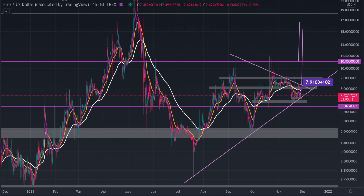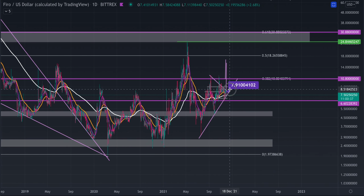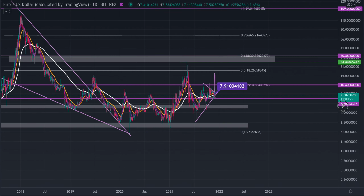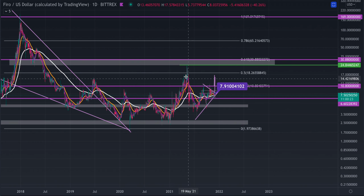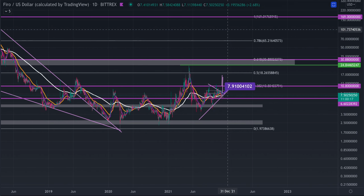But again, guys, if we zoom out, if in doubt, zoom out. Once we get above the $10.80, which is the 382, you will head to the 0.50, get rejected, get to the 618, get rejected. And once we're above $30, that's when we're off. Minimal one at the one at $169. And we've already given you these impulsive wave targets to the downside. It's about $94, $90, something like that.